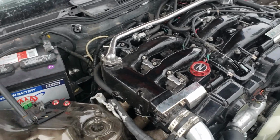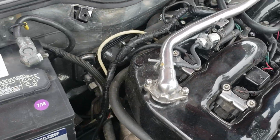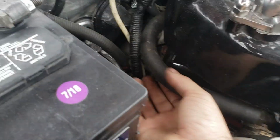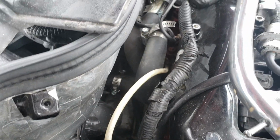So then I got even the coil pack brackets. I took them to get polished as well. I did a lot of deletes and bypasses, a lot of custom shit that I've never done in even other cars, other Zs. Like this freaking hose, it's literally going all the way around. Canceled out all the metal hoses in the back, as you can see. I'm shaking a little too much.